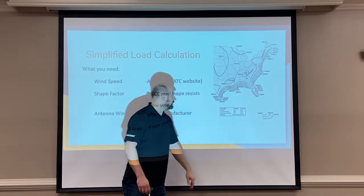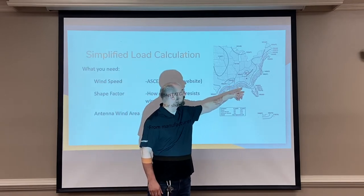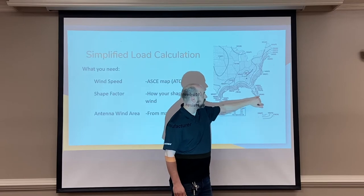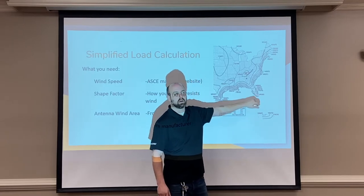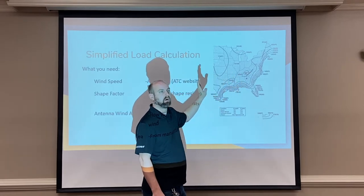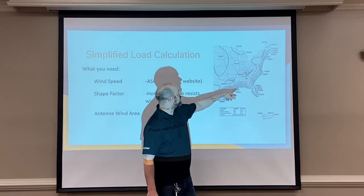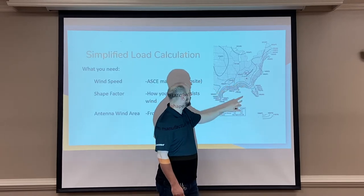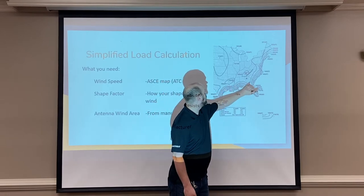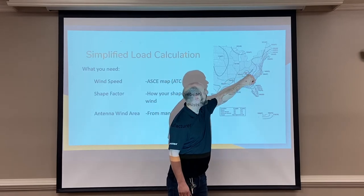Here's an example. So this is a risk category 2 wind map. So you can see down here at the tip of Florida, you're looking at 180 mile an hour. Now understand this is your design loading. Okay, so this is worst case scenario. And if you notice, we're back right around there, in the 110 line there? So we're between 110 and there's a 105 line right there.